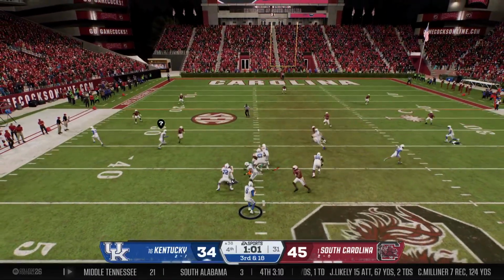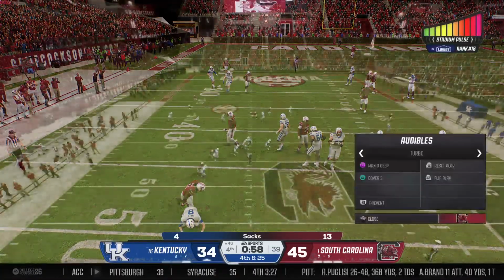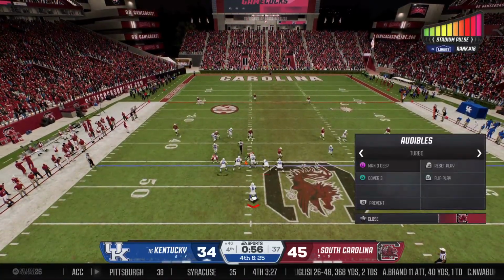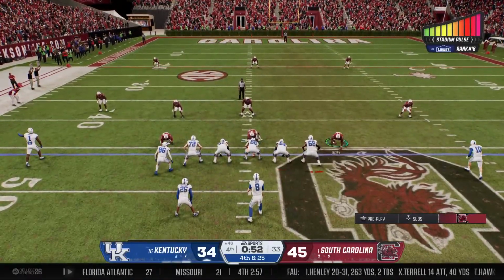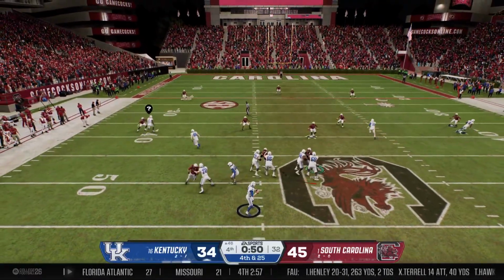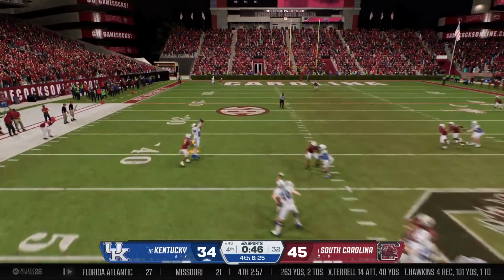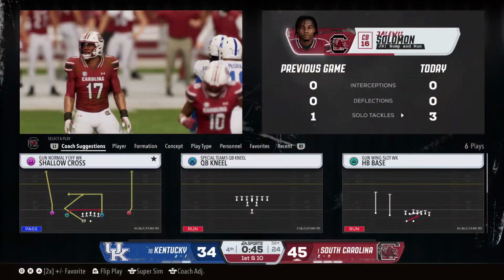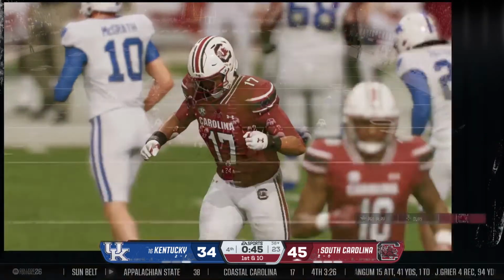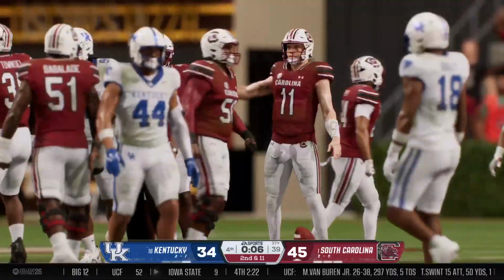Out of the gun now on 3rd down. Oh, they trap him for a sack. Down low, they'll keep the offense on the field trying to chip away at this lead. Needs a completion here on 4th down. Tight end makes the grab. Oh, they've stopped him short. What a 4th down play, and they will take over on downs now.